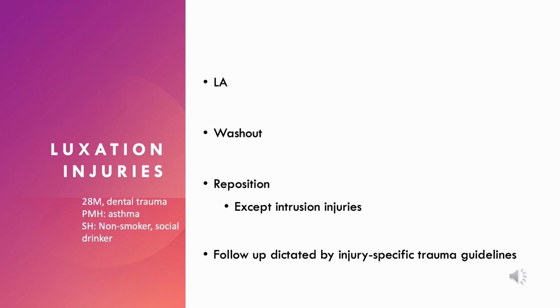are all considerations, and these are all outlined for each individual injury in the dental traumatology guidelines. So if you're unsure, those are the best place to look, and there are some resources on the App Store, for example, the Tooth SOS app, which can help you to access that more quickly.